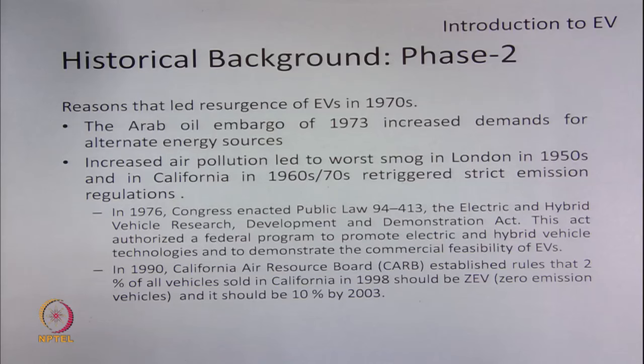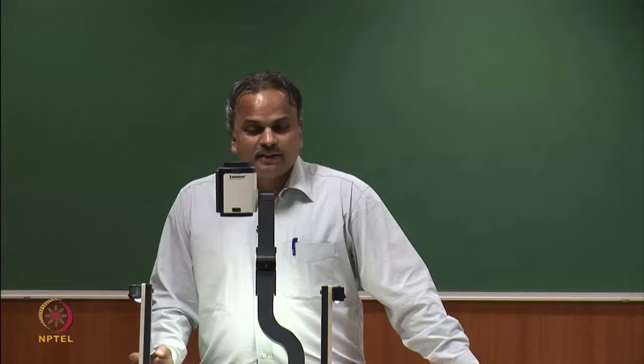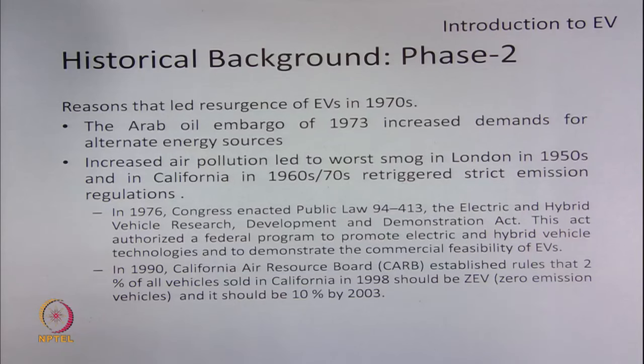So, after a gap of around 40 years, again there was a resurgence in the evolution of EVs. There were a few developments at that time which led to this. First, there was an oil shortage in Arabian countries, and global countries were looking at possibilities of alternate energy resources. Secondly, by 1950s onwards, a lot of cities like London and California had seen the worst kind of smoke, and this pushed the governments to bring strict rules and regulations which can enable governments to take decisions in development of EV technologies and make it feasible for commercial deployment.